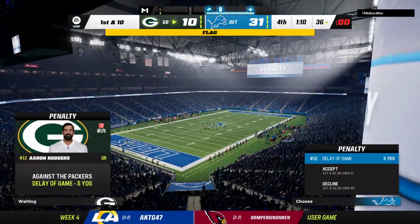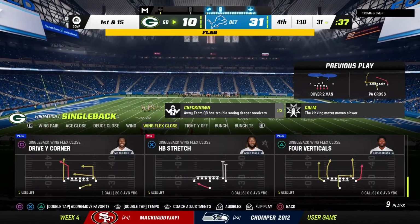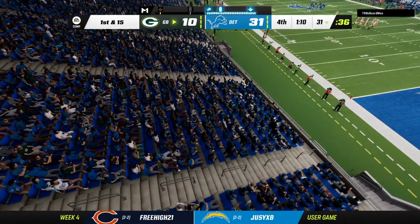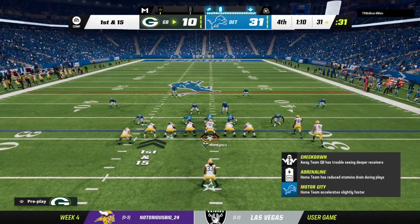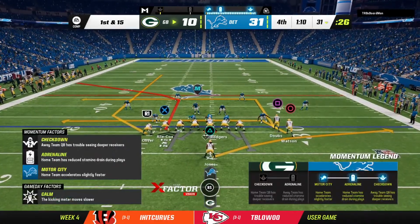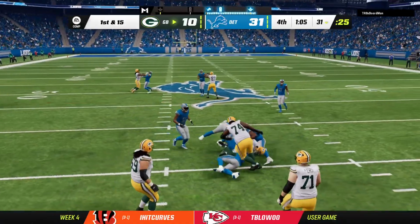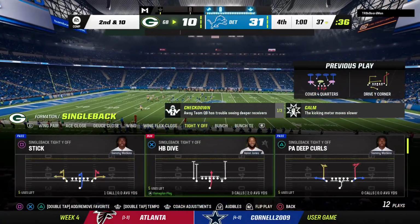Boy, and now they can't even get a play off. That flag accepted, and it backs the offense up a little bit. So a little bit of a stiffer challenge now. 1st and 15 following the delay of game. Here's Rodgers. That's taken in by Watson. So 5 yards here, 5 on the play, and it'll be 2nd down.